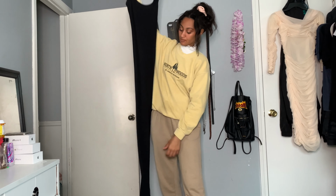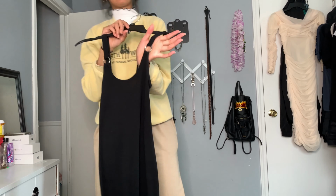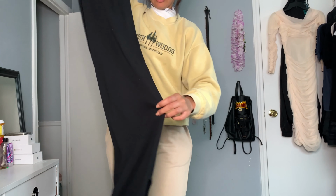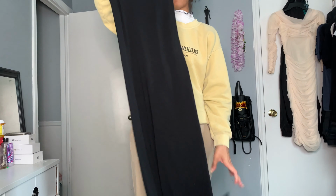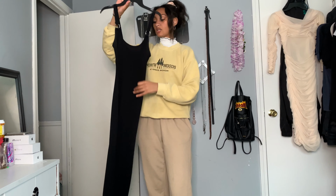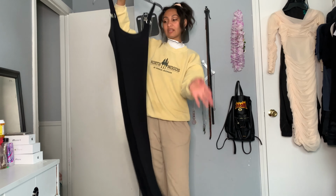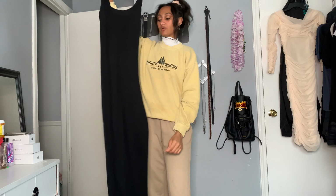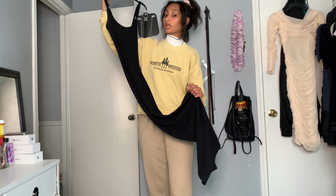So dress number four is this black form-fitting floor-length dress. It is from Nasty Gal, and it has these really cute things here. It's ribbed as well, and there is a little slit on the left side, so you can walk in it a little easier. Super cute. I love it. It's perfect, too, because it's really lightweight. It's thin, but not see-through thin, so it's perfect for anything. Really, I really like it.